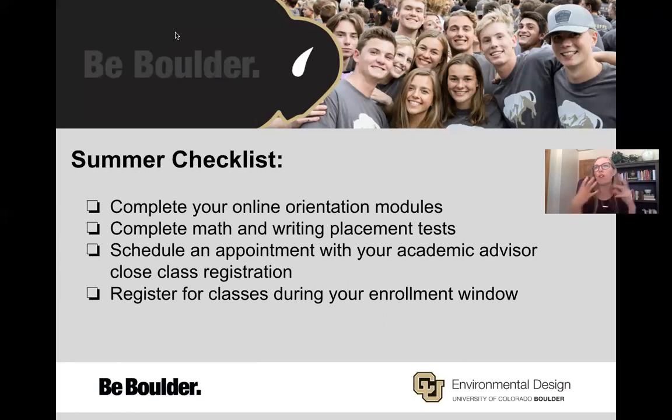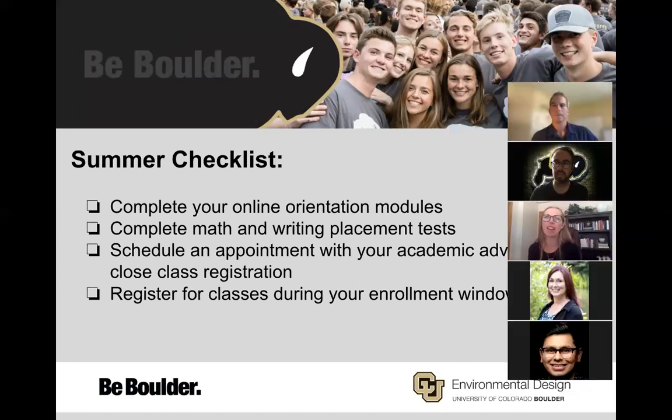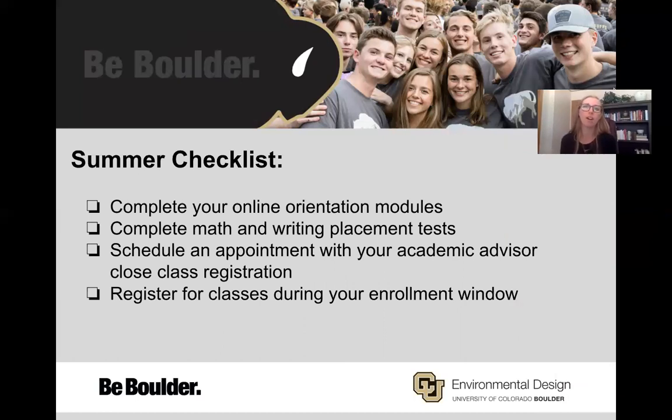So if you're in the first window, you don't have priority over the classes. Even if you're in the last window, you'll have the same access. So you don't need to panic about getting into that first registration window. The whole month of July and the first week of August, students will be registering. Many of you have done your online orientation and can continue to finish that.